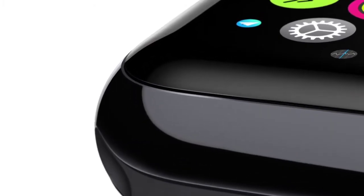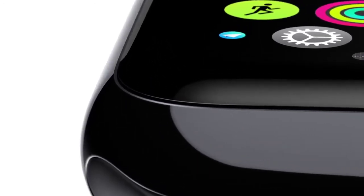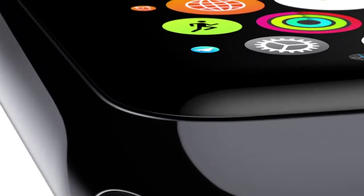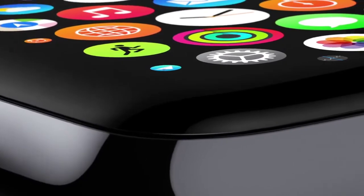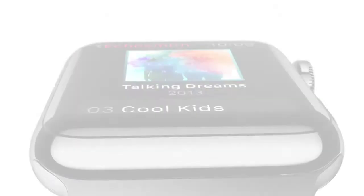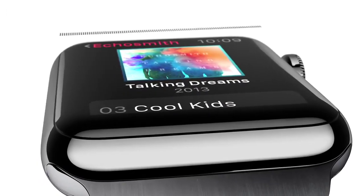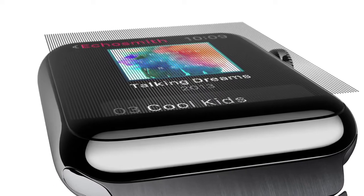These apps all take advantage of the flexible Retina display. It's been laminated to a machined and polished single crystal of sapphire. That's the second hardest transparent material after diamond. In addition to the digital crown, we've had to invent other input technologies designed specifically for a product this small.